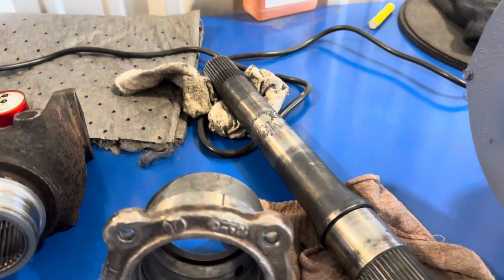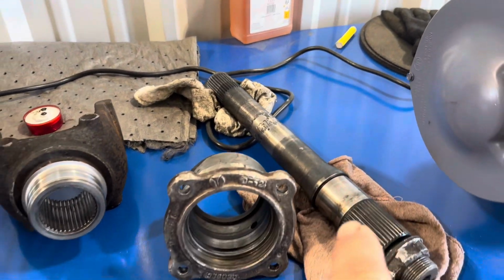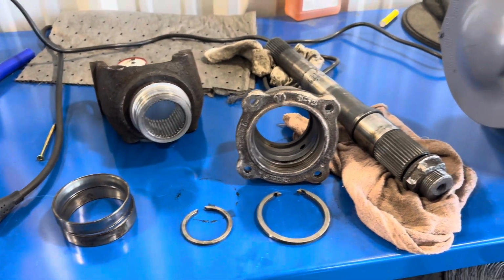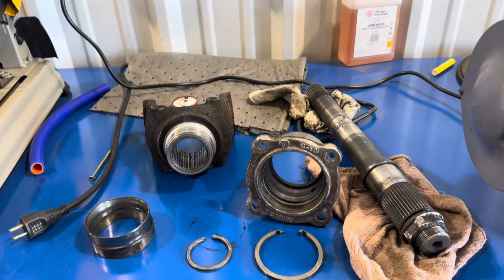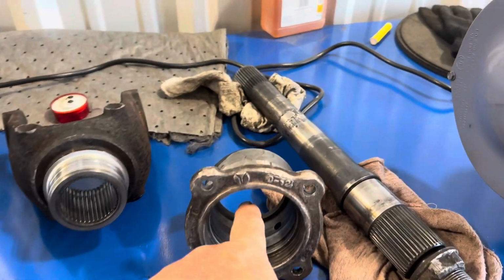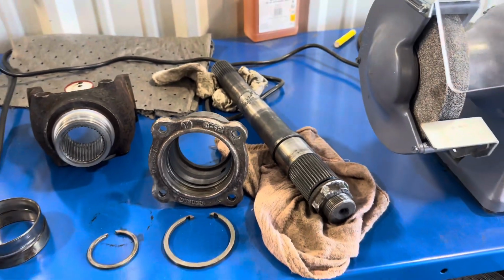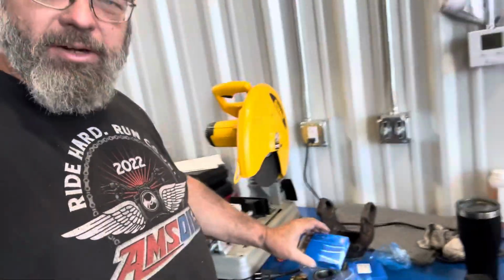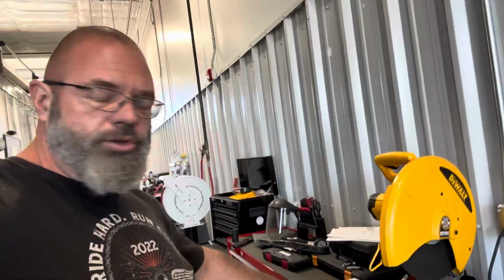Okay, we now have the welded shaft, the bearing carrier, and the yoke. Everything is here. I've got the seal for it over there on another bench. Just waiting for the bearings to come in, and we can assemble this whole thing and then slide it in place. All right, guys, the shaft is done, as you know. The new bearings came in, the new U-joint came in.